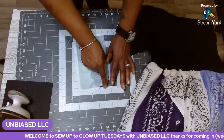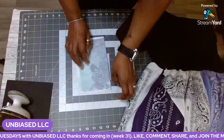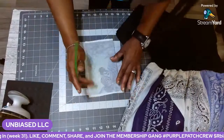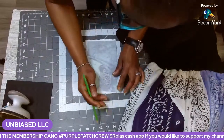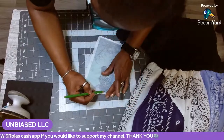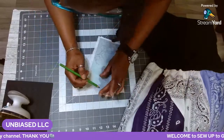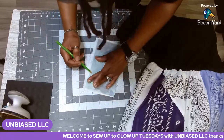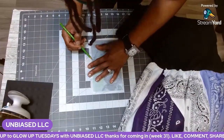If I did that, I just have to cut this shape right here. Okay, so I'm going to just kind of see if I can draw some kind of little heart, just so I can have some type of outline of the heart, okay? So I will miss some of it, but I kind of want a little bit of that white, if I can get it in.